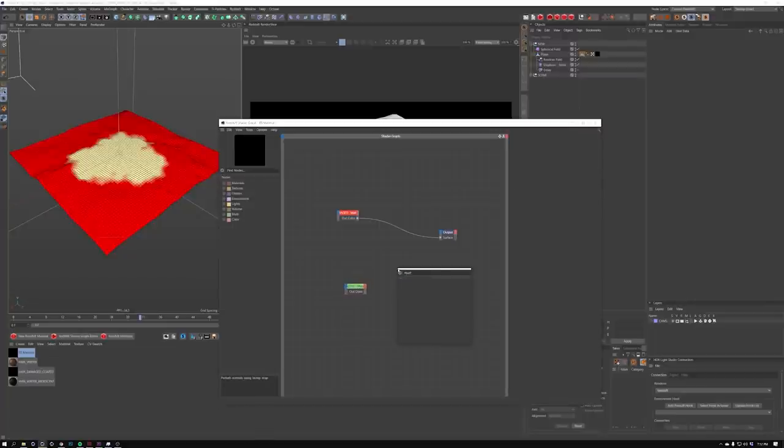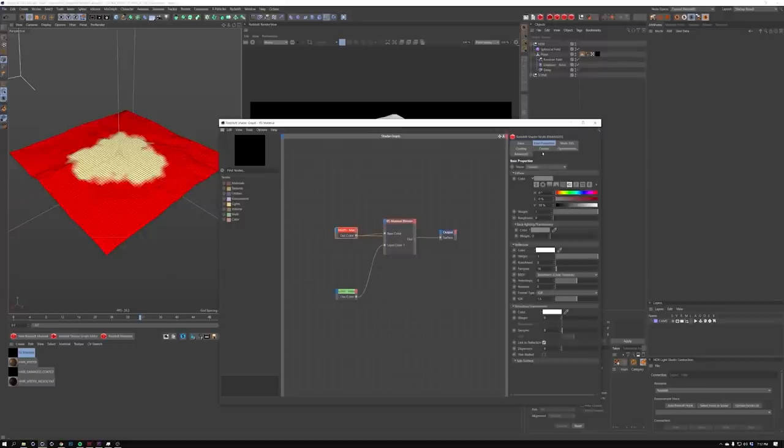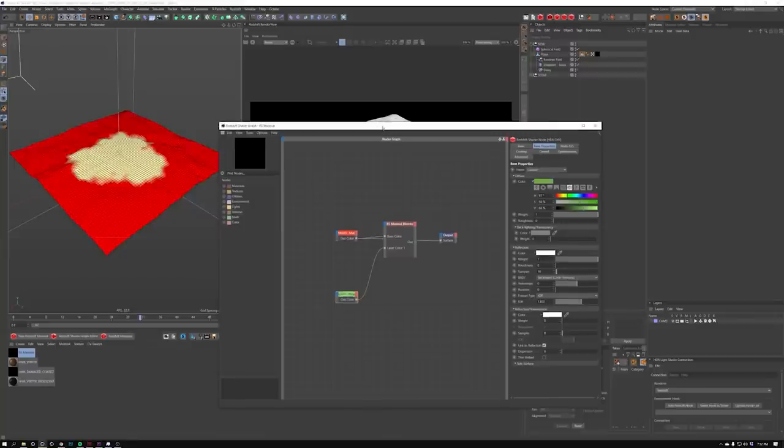I'm going to add a material blender. Once we add that material blender, I'm going to put the damaged in the base color, and I'm going to add the healthy node to the layer color one. So now we've got these being split 50-50. I'm going to make the actual damaged material red, and make it rough. And we're going to make the healthy material green and maybe make it a bit glossy.